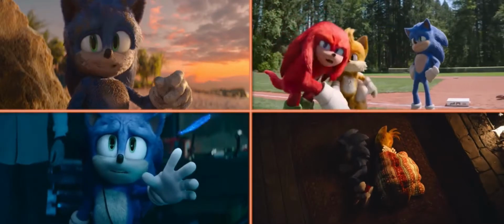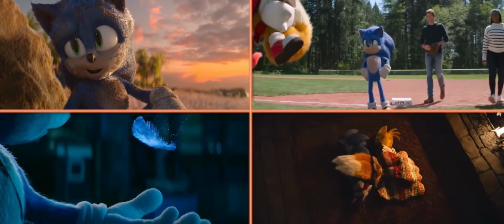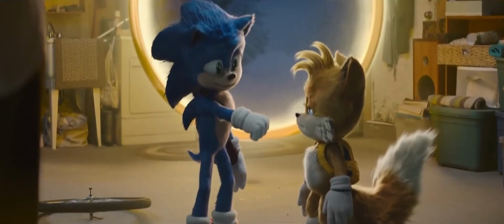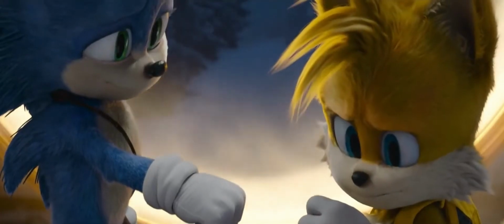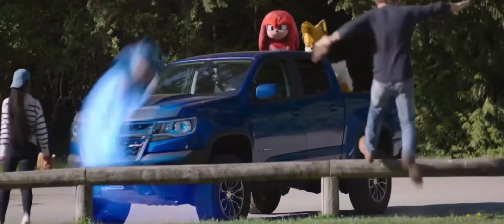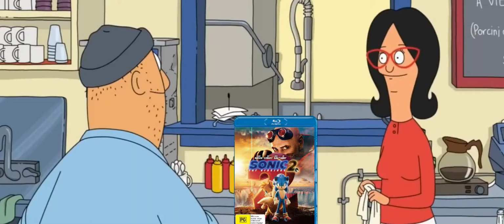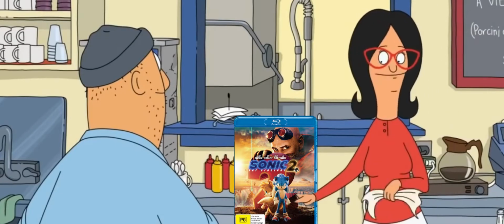All these small moments allow you to become so much more emotionally connected to these characters, thus making the journey they go on throughout the movie so much easier to get invested in, while simultaneously making Sonic 2 so much more than just a regular forgettable action movie. This film having a ton of heart elevates it into becoming so much more than it would be otherwise, and it just makes me love this movie that much more.